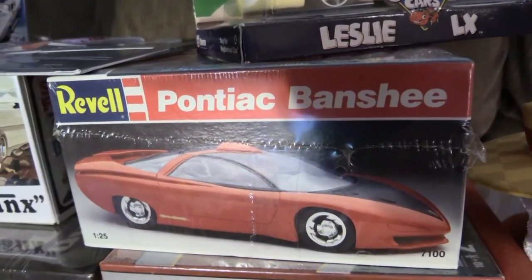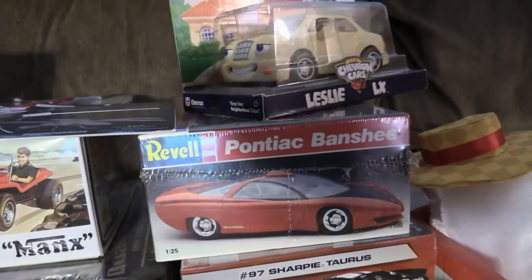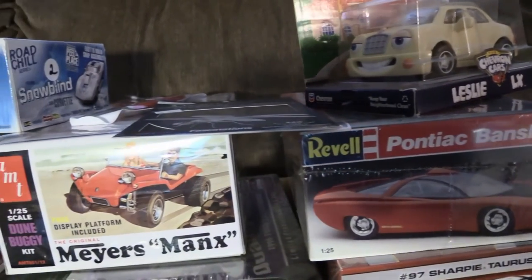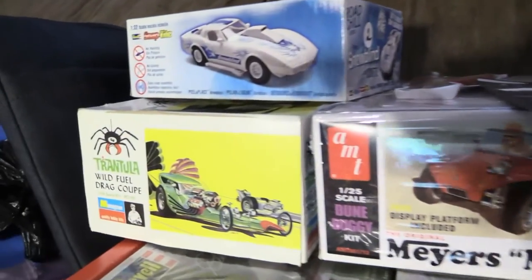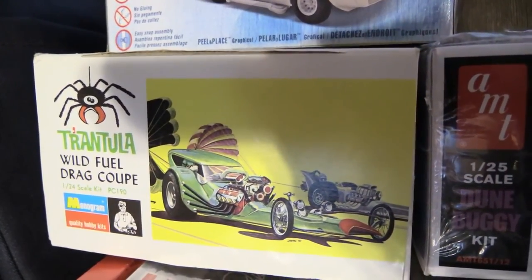Now this is a very, very cool kit. I'll try to show like an in-box review on that at some point to show you how cool that is. And the T-Ranchula, I'm pretty sure everybody knows that one. Very, very cool motor on that one.